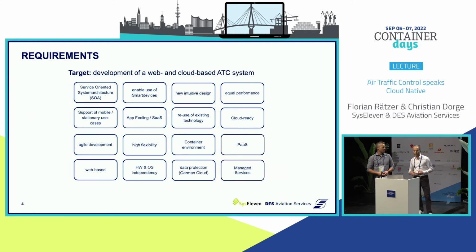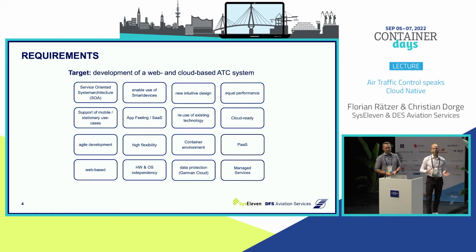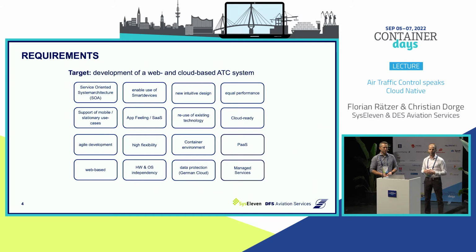So how our journey started. We had a customer request to develop a web-based product to support a mobile use case for some of the airports, and the original one was Hamburg. That's where the request came from. To develop a system, we sat together with our management team and also all the IT guys to discuss what kind of requirements should go into this development, because for us it was completely new. We had no knowledge within web technology, no knowledge within cloud, but just within all the ATC products.